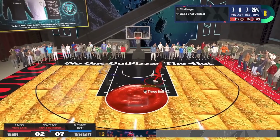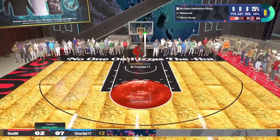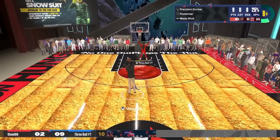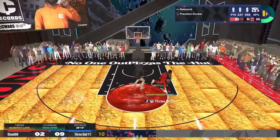This is actually crazy to me. He doesn't want to switch it up at all. But I'm about to take this dunk right here. Come on, take this dunk right here. Let's see what he does, man. Okay, he shot a three-pointer. Hold on now. He did something a little different, but we got the ball back.